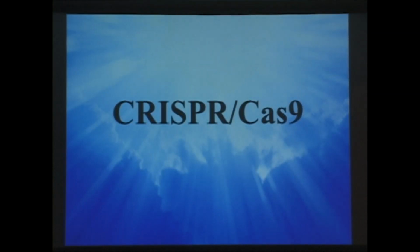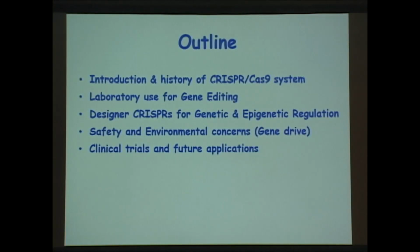But then the skies recently opened up, and what was delivered to us was the CRISPR-Cas9 system. And I give credit to Tyler Jacks. I stole this concept for the slide. Meeting in Orlando, genetics meeting last summer. And really what I'm going to do is tell you about the CRISPR-Cas system and outline a little bit about the history of it, how we're using it in a laboratory, tell you about some remarkable things that are being done. You open and every week seems to be a new application for CRISPR-Cas9 and doing genetic and epigenetic regulation.